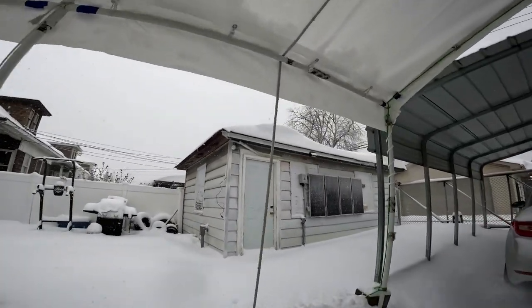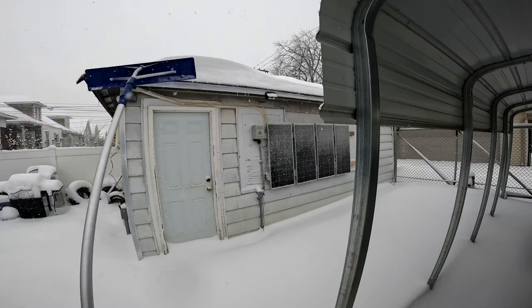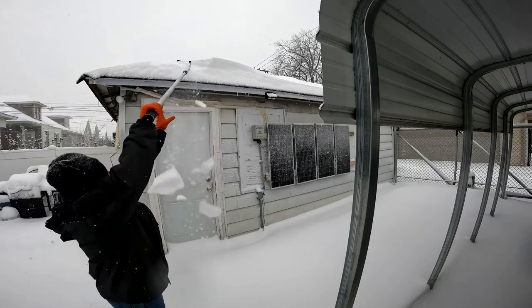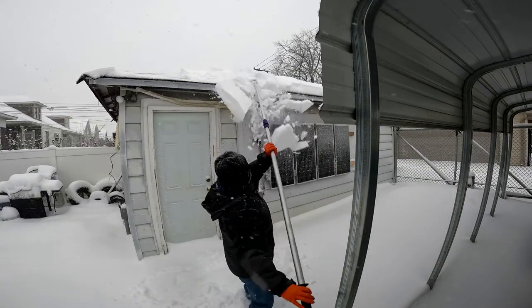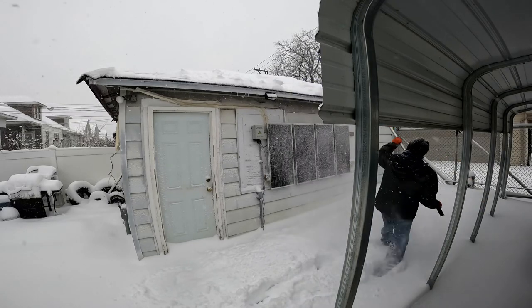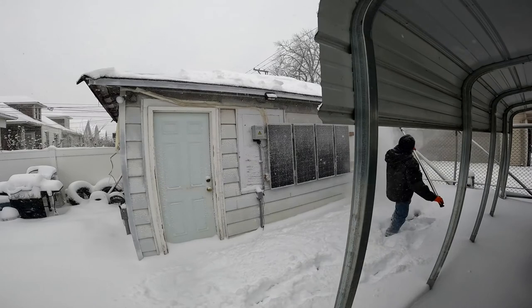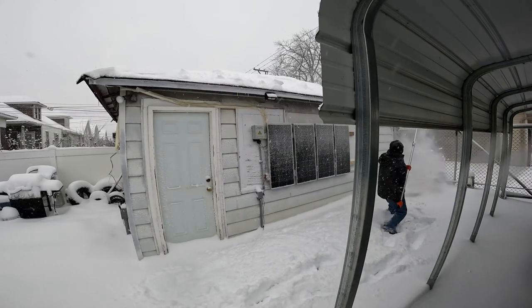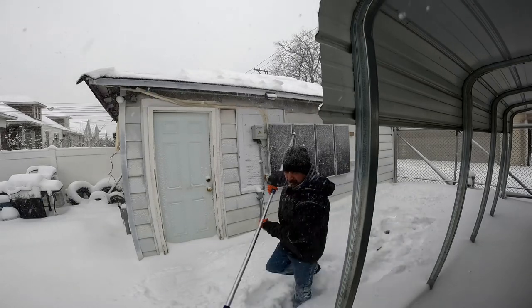But now, with the roof rake, look at all up there. I don't even know if I can reach that. We could try, see if I get this in here. Maybe right here. She was real good.